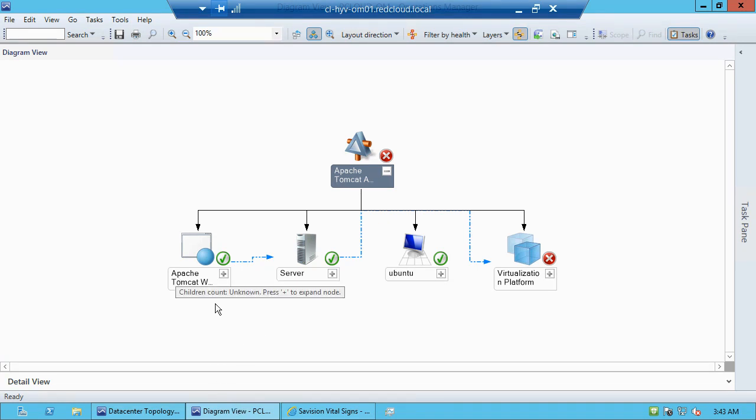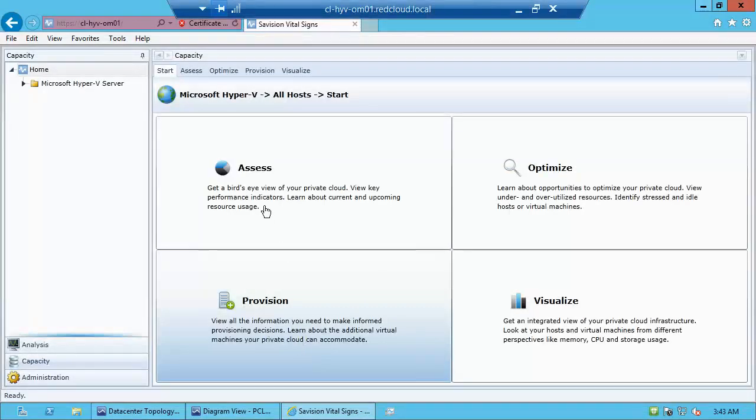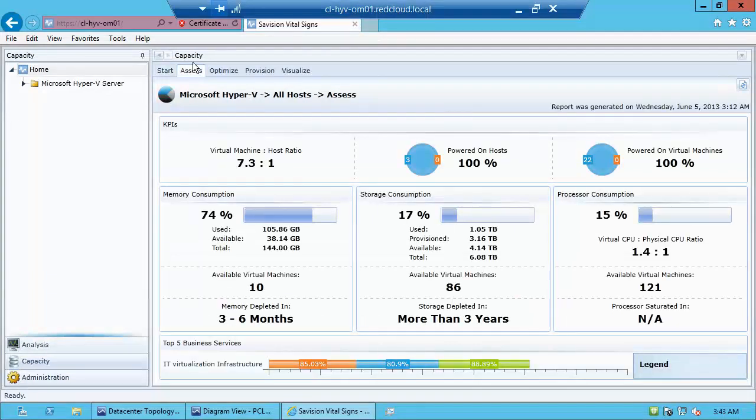So I have 2 minutes more. I just want to very quickly point out something I thought was a little cool. I'm not trying to sell you this stuff. I'm not from Savision, but from a Hyper-V capacity management standpoint, I think they have a booth here as well. They show some Hyper-V capacity stuff. Alex showed you some cool stuff on VMware capacity, and these guys have some cool stuff on Hyper-V capacity management, right?